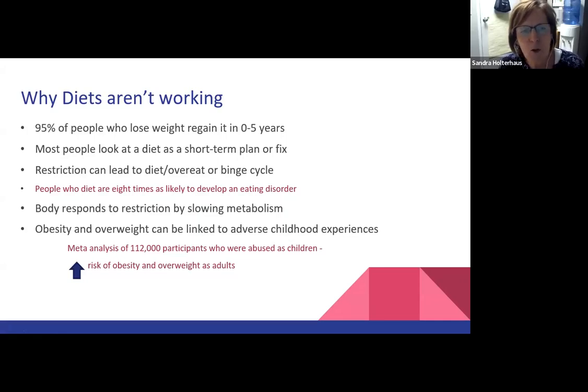The next topic is why diets aren't working. What they found is that 95% of people who go on a diet will regain that weight in the next 0 to 5 years. It's hard to keep weight off after you've lost it. Most people have the mentality that a diet is a short-term fix. They go on a diet for 3 months, lose the 12 pounds they want to lose, and then go back to their normal eating habits.